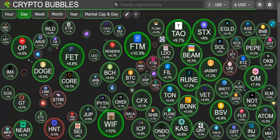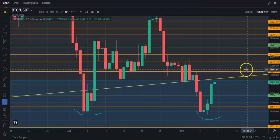But yeah, everything depends on really Bitcoin. Like I said, we're at 57.2. Not great to see that we're in the 50s, and we've just trended down for 6 months. But this is just the market, guys.